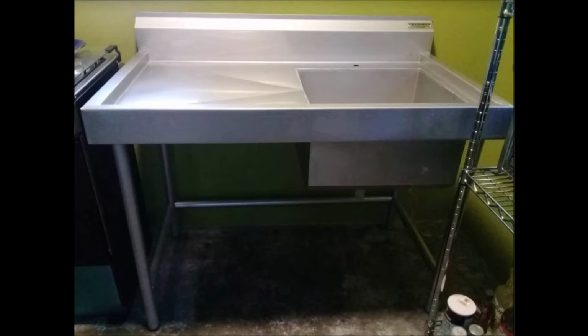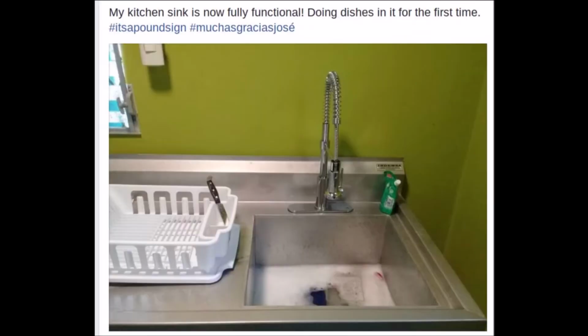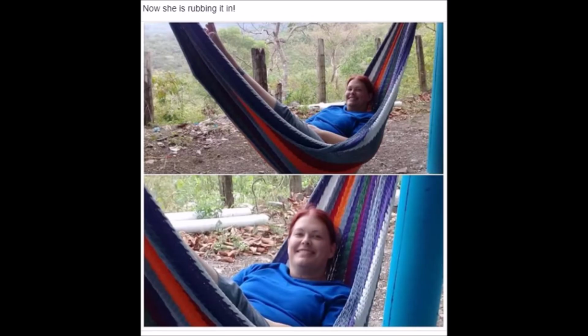Her new sink, and they will be connecting that up with running water and everything. Avocados are forming on her trees, all eight of them. And there's the sink fully installed, using it for the first time. Pardon me, I've got the hiccups. There's Jennifer relaxing after a hard day of dishwashing.